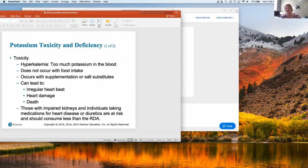And so sometimes what they sub in is potassium, and so it can get a little high. But what that will lead to is irregular heartbeat, heart damage, and death.